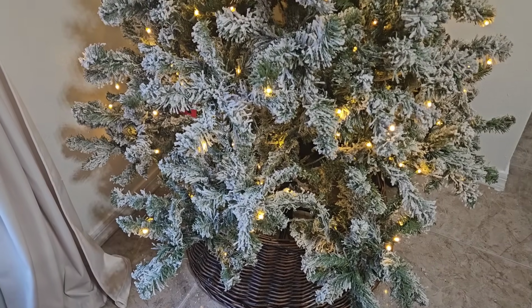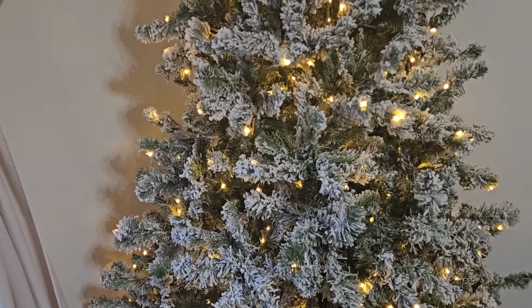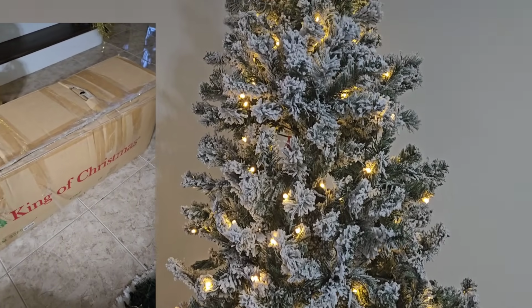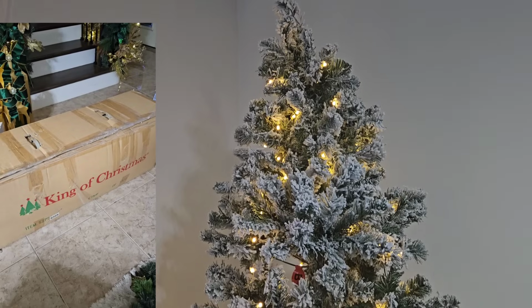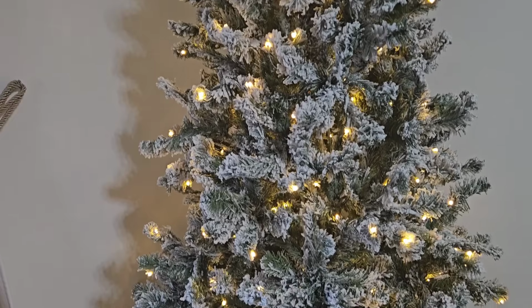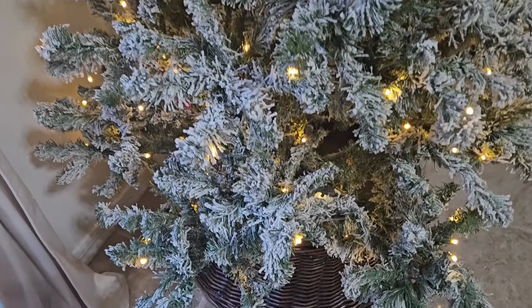Now, I needed something in this corner of my dining room because it sat empty. And yes, I pulled out another Christmas tree, one of my King of Christmas trees. And on this tree, I'm going to keep it very, very simple. This is a 7-foot Prince flocked tree. Like I said, I'm going to keep it simple.